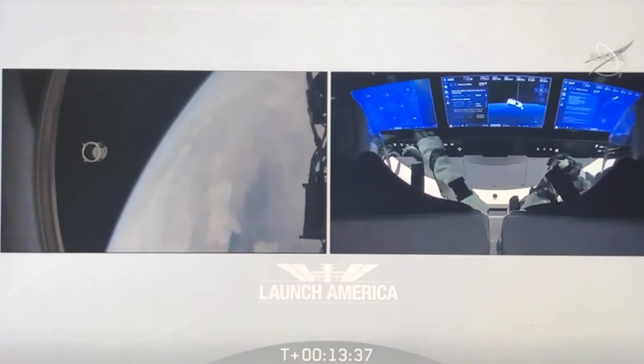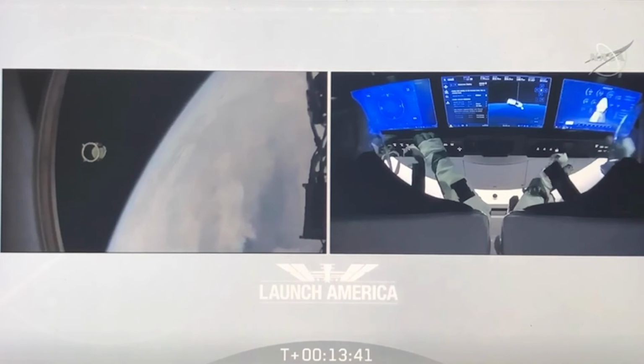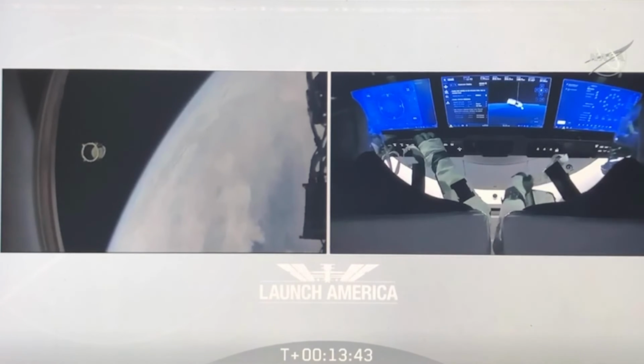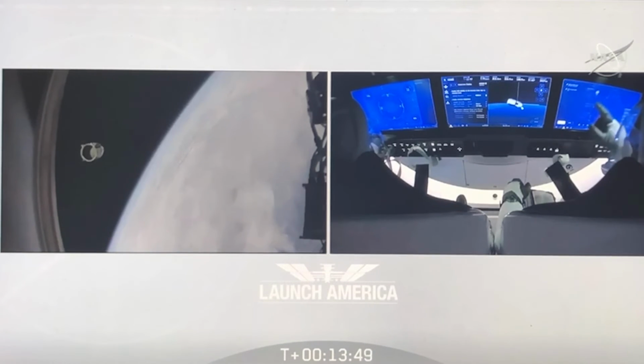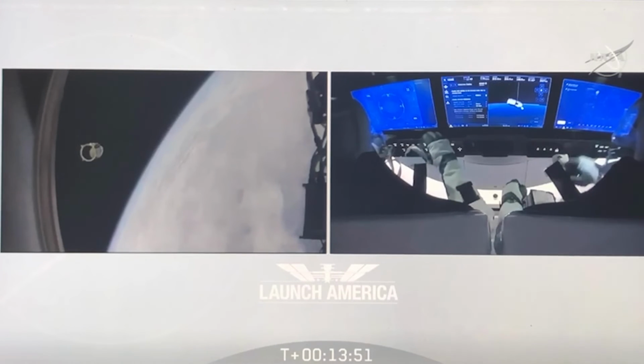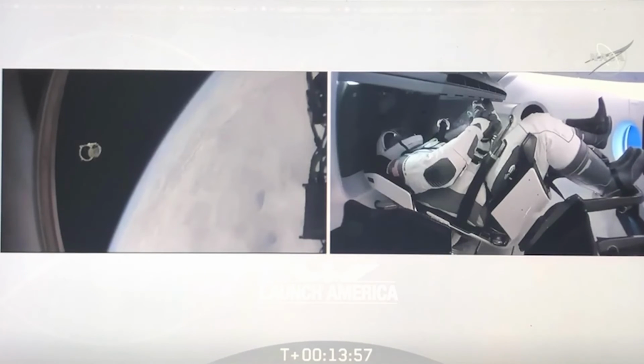All right, so Bob and Doug are in space. And Dragon, SpaceX, we confirm nominal ECLS activation and service section Draco checkouts. Nose cone deploy in progress. Copy all. We're monitoring. The Crew here in Hawthorne giving the crew a heads up that we have confirmation the nose cone is deploying.